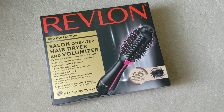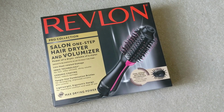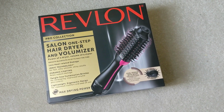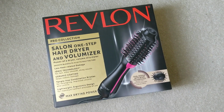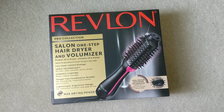Everybody's been raving about this now for the last few months, but I actually have a very similar one from, I think it was Conair. It's called the Hot Brush, and I used that for many years. I want to say I got it like 6 or 7 years ago, but it really didn't dry my hair that well, even though it did add a lot of volume. So I found that with that one, I had to dry my hair with a regular hairdryer most of the way and then just use that to finish things off.